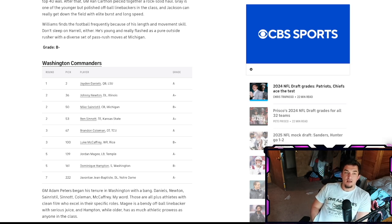That was a must. That's an A. Jer'Zhan Newton, defensive line out of Illinois. This man was a back-end first-round pick. You got him at pick 36. A+. Mike Sainristil, quarterback out of Michigan. Love that.